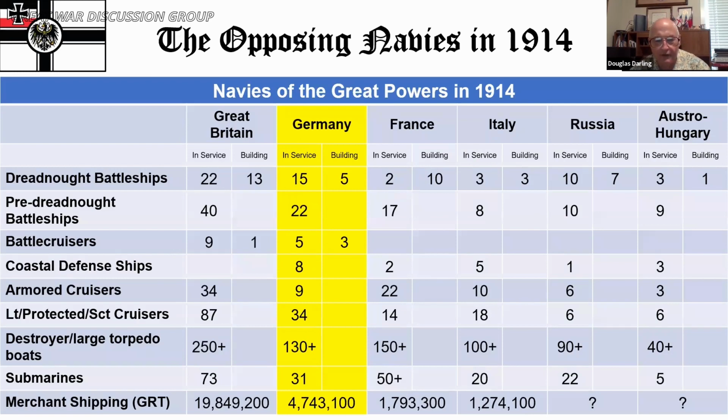Where they stand as far as how many ships they have in building and in service, 15 to 22 against Great Britain doesn't sound really all that bad if you can pick your timing right. But notice Great Britain had 13 building and Germany only had 5 building. They were massively behind in almost every other category as well. And as the war went on, it had an impact upon Germany's ability to build ships. Notice the size of its merchant shipping in 1914, second largest merchant marine in the world. A lot of it took refuge in neutral ports once the war broke out. There it was seized by powers as they joined the war, like America.